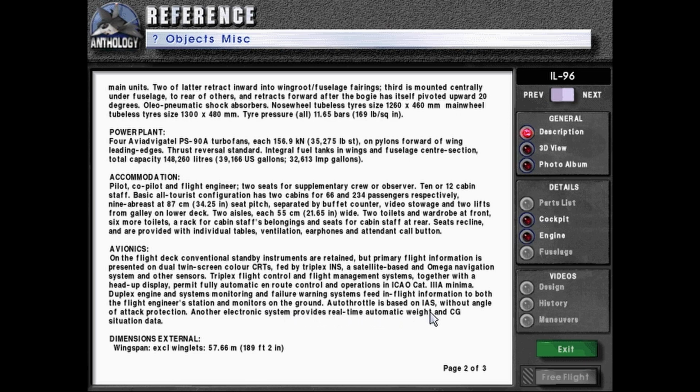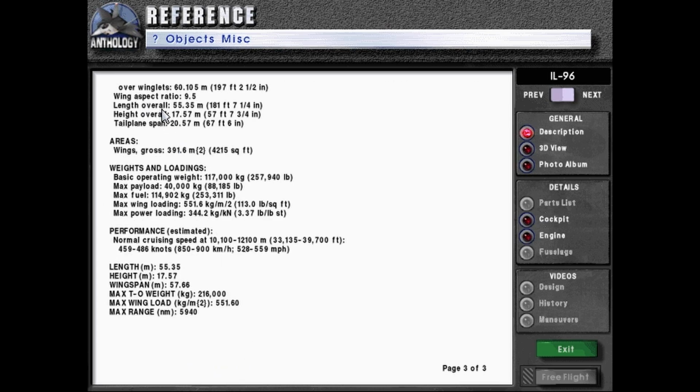Auto throttle is based on IAS without angle of attack protection. Another electronic system provides real-time automatic weight and CG situation data. Dimensions external: wingspan excluding winglets, 57.66 meters or 189 feet 2 inches. Over winglets, 60.105 meters or 197 feet 2.5 inches.